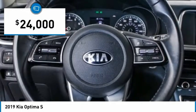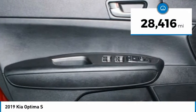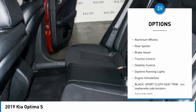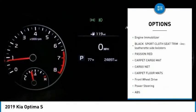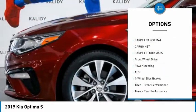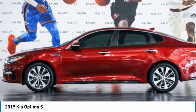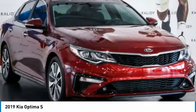below $25,000. This vehicle has less than 30,000 miles. Here are some of this vehicle's great options: tire pressure monitor, blind spot monitor, heated mirrors, aluminum wheels, rear spoiler, brake assist, traction control, stability control, daytime running lights, engine immobilizer. This beauty will make even your house keys jealous. Drive it today.